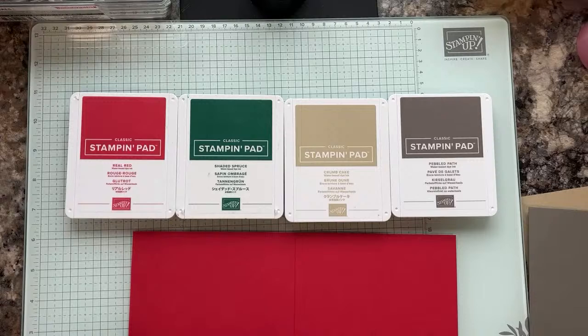Okay, and I need some Shaded Spruce. So let's find some Shaded Spruce, and we will get this project underway. I cannot believe this is day 29's project. And I have one more to go. That will be day 30, and that will conclude this challenge. So let's see what we can do here.